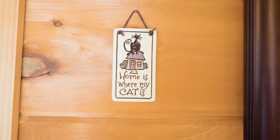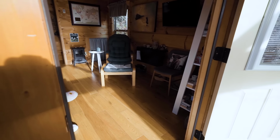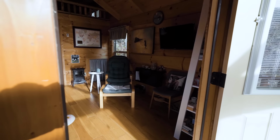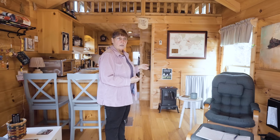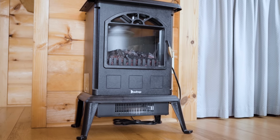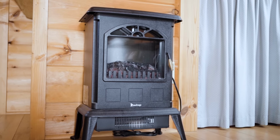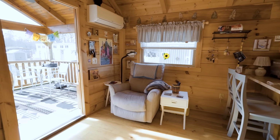I would say the only thing that I don't like about the house is I don't think that it's insulated very well. When it gets to be below freezing, the mini splits don't work that great. They're not very efficient with the heat. So most mornings I need to use this space heater, but it heats things up pretty quickly. And yeah, I just like the way it looks as well. It looks like there's a bit of a flame burning, and it just makes things kind of cozy.